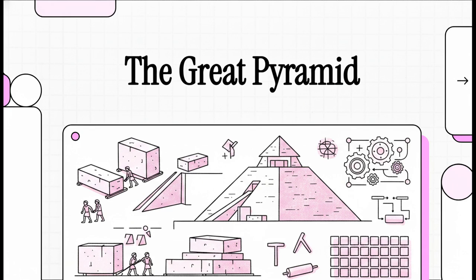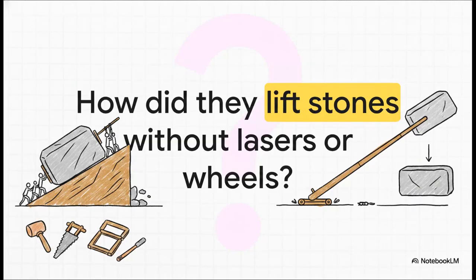The sheer logistical nightmare of this project is just extraordinary. And as you'll see, figuring out how they did it reveals some of the most sophisticated visualization and planning in human history. So let's dive right into the question that has literally baffled humanity for millennia.